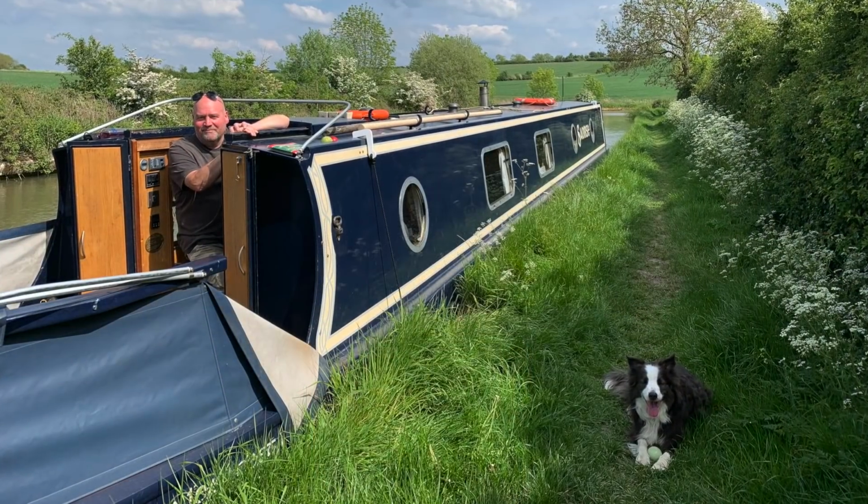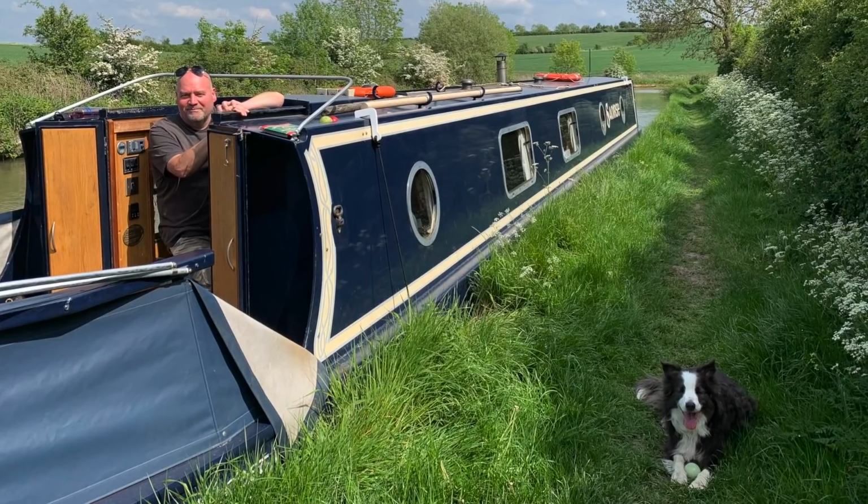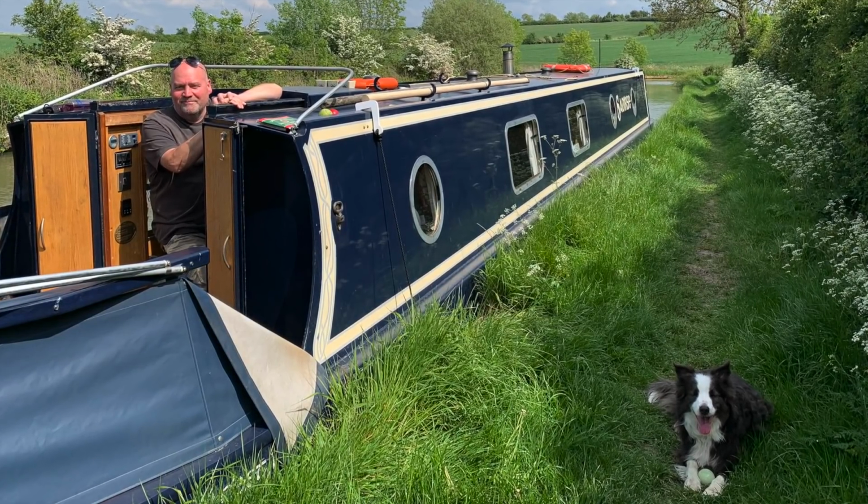Beautiful, beautiful day. I think I've caught the sun. Shortly after this, we found another beautiful mooring spot and we decided to stop for the day. The end of our second day's cruising.